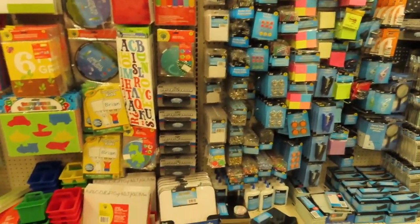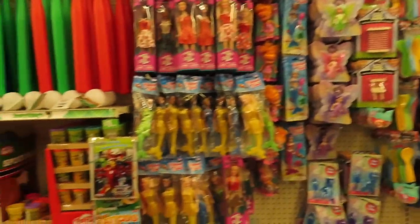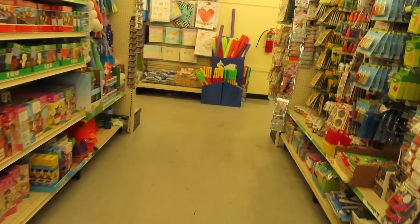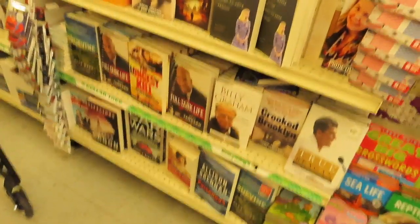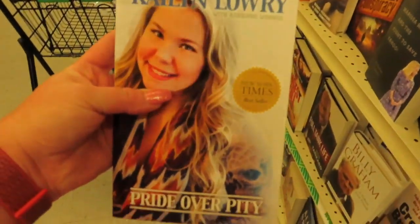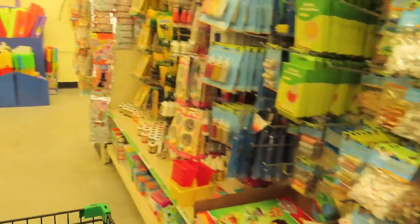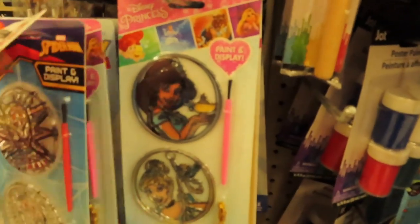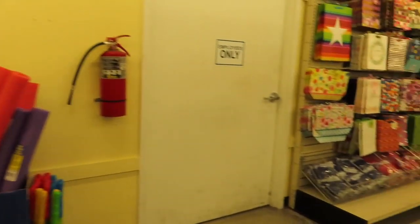What else do we have, guys? All the teacher stuff. More toys and Play-Doh and toys. Oh yeah. They do have a very good book section here. Teen Mom, Kale, Prime Over Pity. There's some books. Oh, look, there's even more of those same ones. They have Fancy Nancy, they have the Princesses, Spider-Man, Toy Story 4. It's pretty cool. All right, we got people coming.